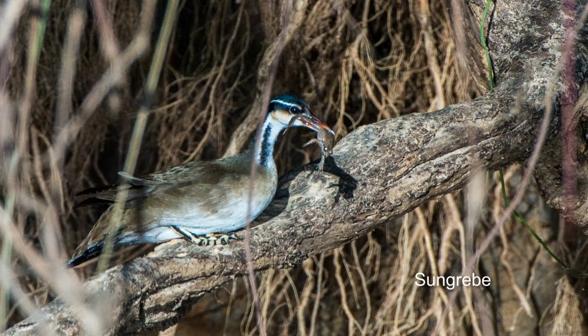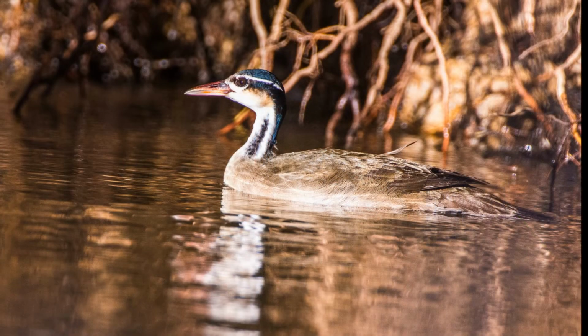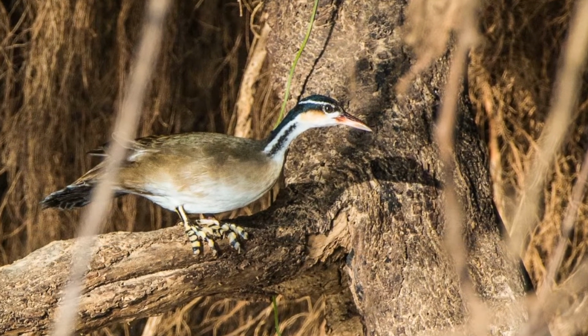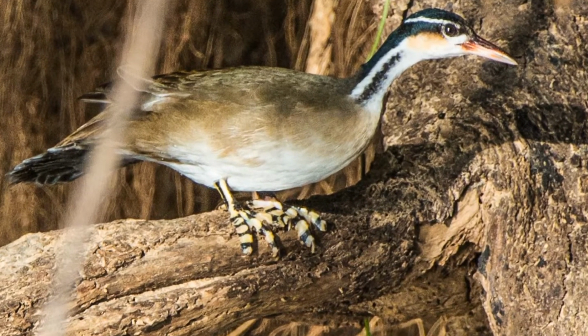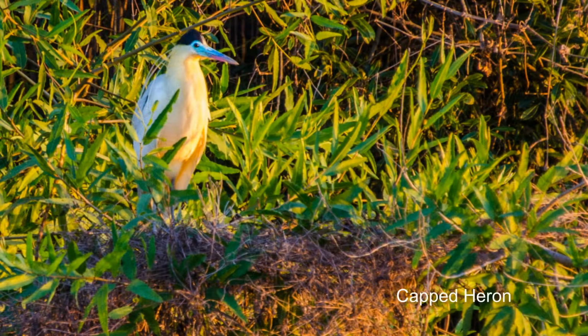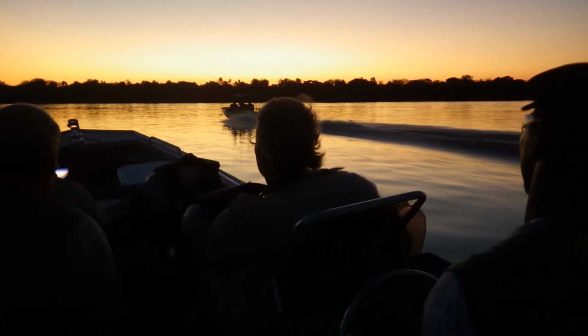We had to work to get these pictures of a sun grebe, which isn't a grebe at all, but it has the most remarkable feet. In the late afternoon's golden light, we see another remarkable bird. And then it's time to wrap it up, and Mateo takes us back to the dock one last time.